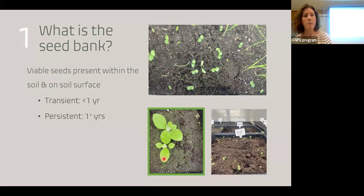Next to it, in the same plot, in the same sample, this is common mullein, Verbascum thapsus, and it's a non-native species that has really persistent seeds. These seeds last upwards of 200 years in the soil seed bank.